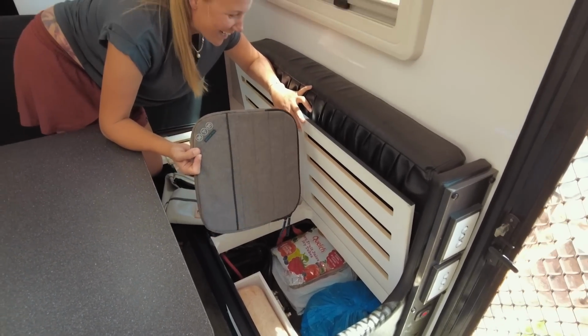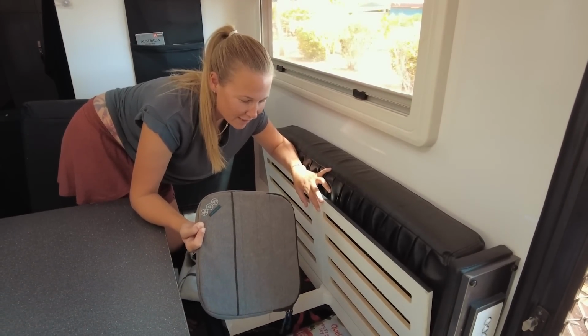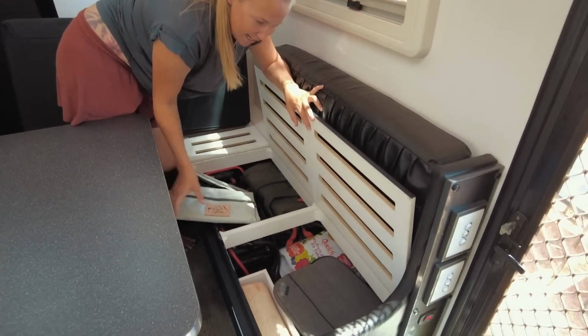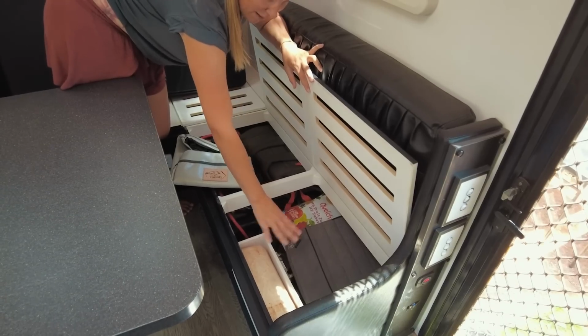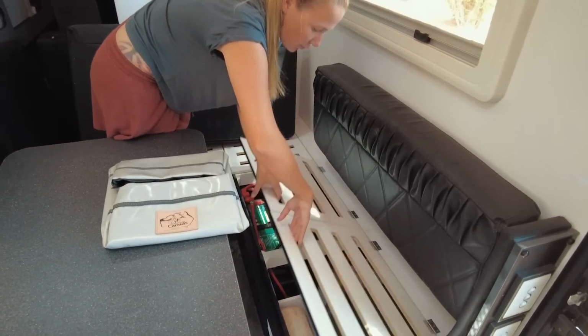Ice blocks, sorry. So that's the Caravan plate holder that I use. And then this here, the reason they're here is because they're easy to get to for pack up and set down. And this here goes in our sink. I'll show you this real quick because it's really cool.